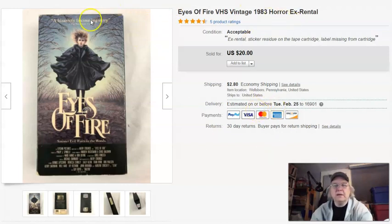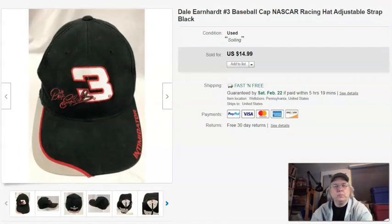So yeah, videotape. I actually am selling a lot of videotapes. So next, Dale Earnhardt hat. I got this from a friend who's getting out of business. So this I really didn't pay anything for. He charged me like $15 for boxes and boxes of stuff, so I didn't do the math on trying to figure it out. It's pennies. I listed it October 1st, sold it January 22nd. I got $12 free shipping on that.